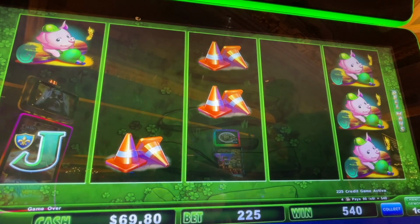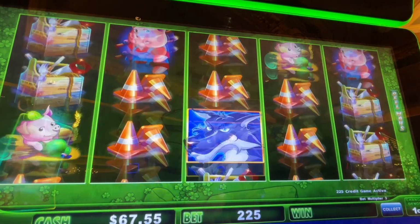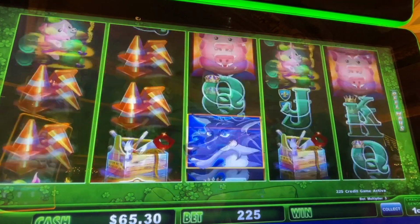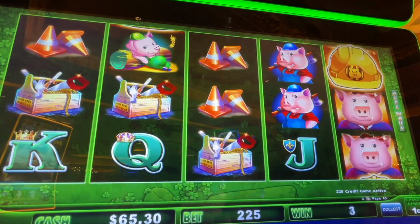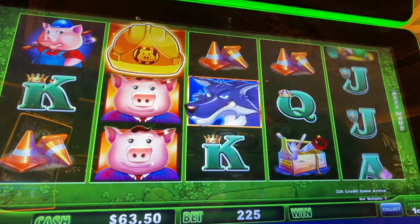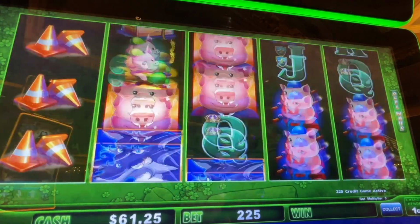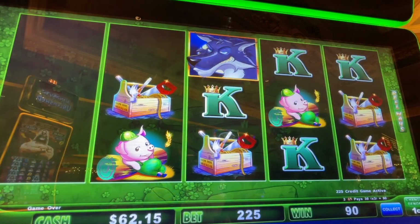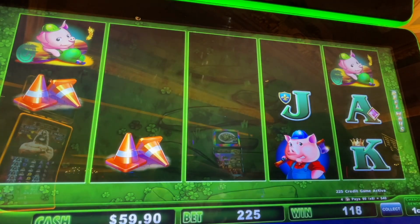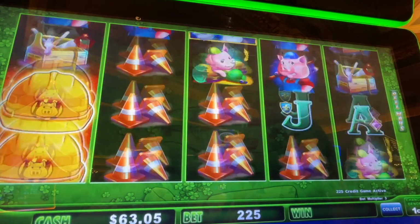Very crazy. See? That's 540. At this point, we need the bonus. My goodness. You're gonna get one before. Yeah, I think so. I think we'll get a bonus.